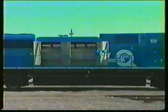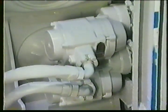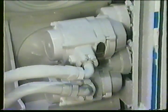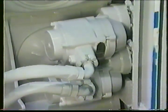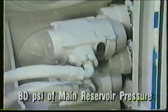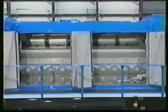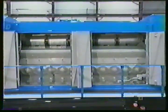Further up, we have all the same components we saw on the left side. And now here's something you won't find on other EMDs, the air start motors. Because of the size of this diesel engine, the electric starting motors may need a little help turning over the engine during starts. 2 air-operated motors provide that help. You need about 80 psi of main reservoir pressure to operate these motors. Eventually, EMD plans to replace this system with one that utilizes the companion alternator to start the diesel engine. That's all there is to see out here. Let's go up into the cab and take a look around.